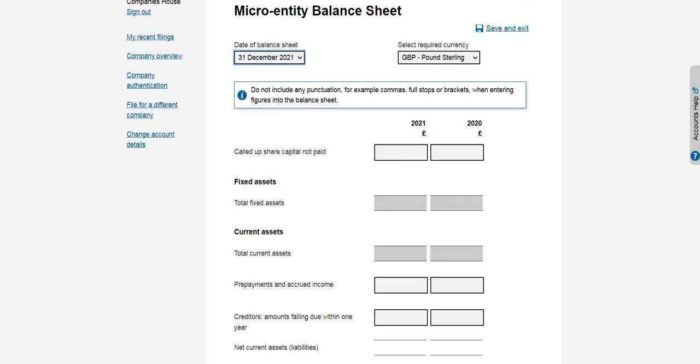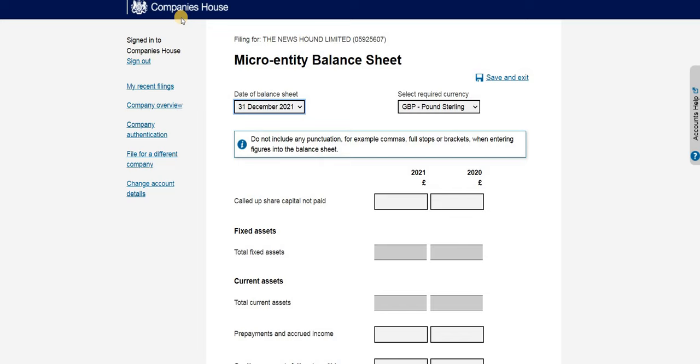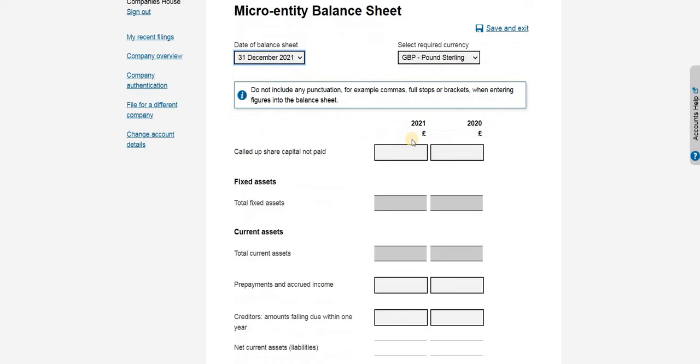Your date for filing accounts to HMRC is obviously running April to April, the normal tax year, but the date of accounts for Companies House might be different, and in my case they are different, because my company accounting year runs from 1st of January to the 31st of December.